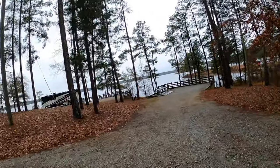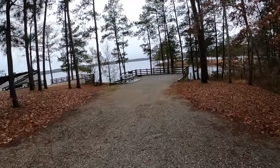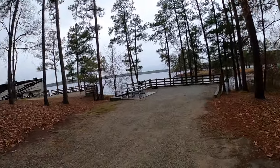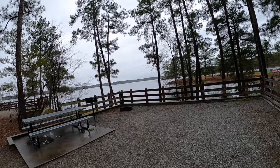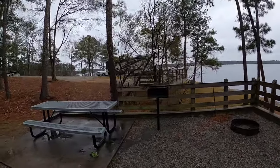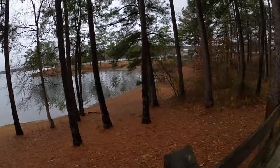Oh, but look at this site right here. You just pull forward, back in, and you get all this right here. Just to give you an idea how beautiful the sites are here. They're fully level, nice and wide, and obviously the view of the lake. You get your fire ring, your grill, your table. Very nice, guys. And look at all this backyard here for you. Very, very nice.